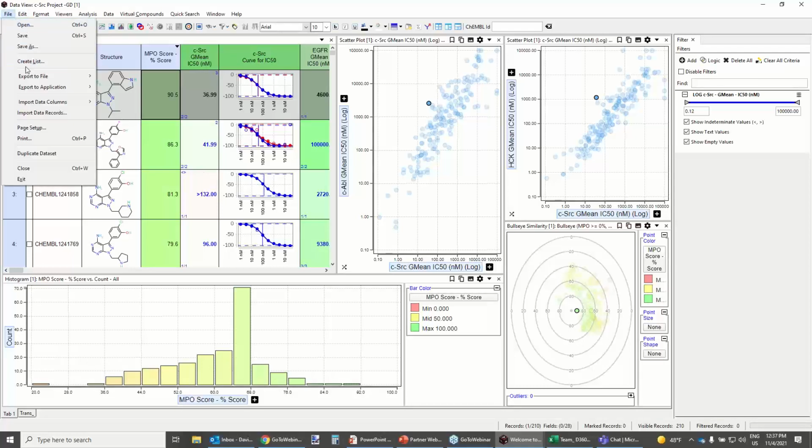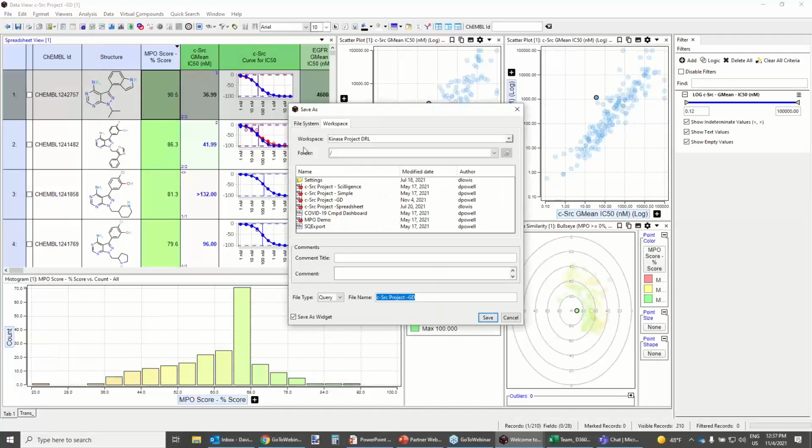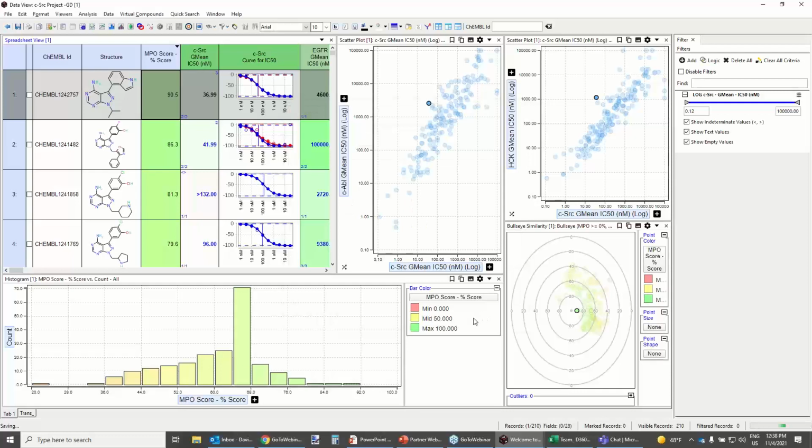So I'm just going to go to File, say Save. I'm going to save it to a shared workspace, so it's available to colleagues. I'm going to save it as a new query with an imaginative name. And then when I've done that, that's now going to create me a new dashboard widget.